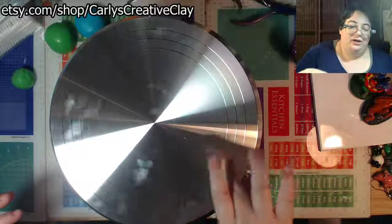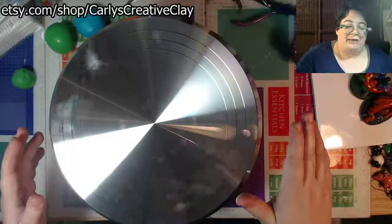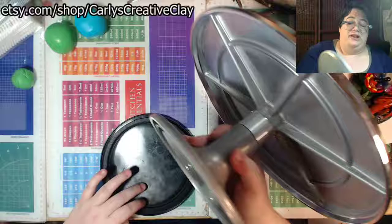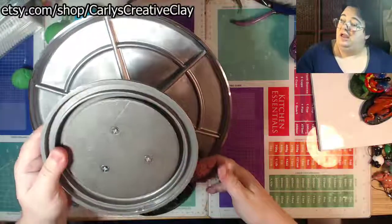Smooth spin, absolutely silent. It's got a rubber mat, but the reason why you can take that off is so that you can put this whole thing in the oven.